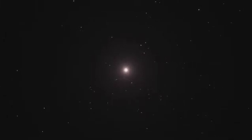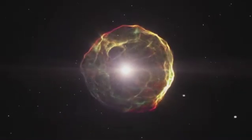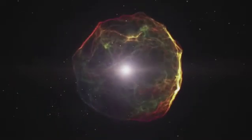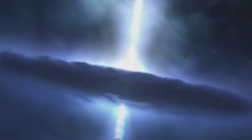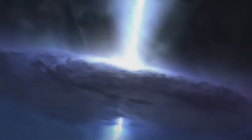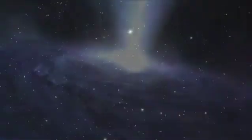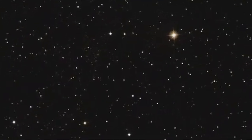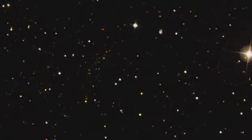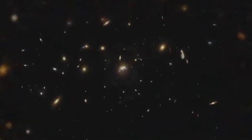You don't have to look for long to see violent events in the universe. Exploding stars spewing out superheated gas. Supermassive black holes ripping material from nearby objects, expelling immense jets as they do so. And galaxies torn apart or blended together as they stray just a little too close to one another, merging like the ones in this stunning new image from Hubble.